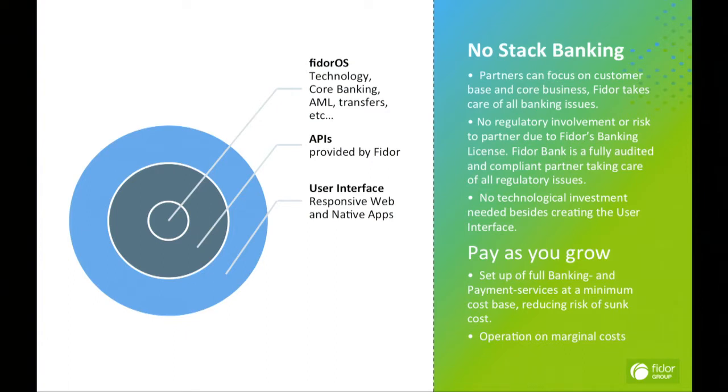In its simplistic form, you can think of it as banking as a service, where Fidor provides the full features of its technology stack over APIs. And this is available as a cloud service. But it's more than that. We target no-stack startups that not only need the technology, but they also need a license shelter. And they need the full stack of banking services offered by Fidor.